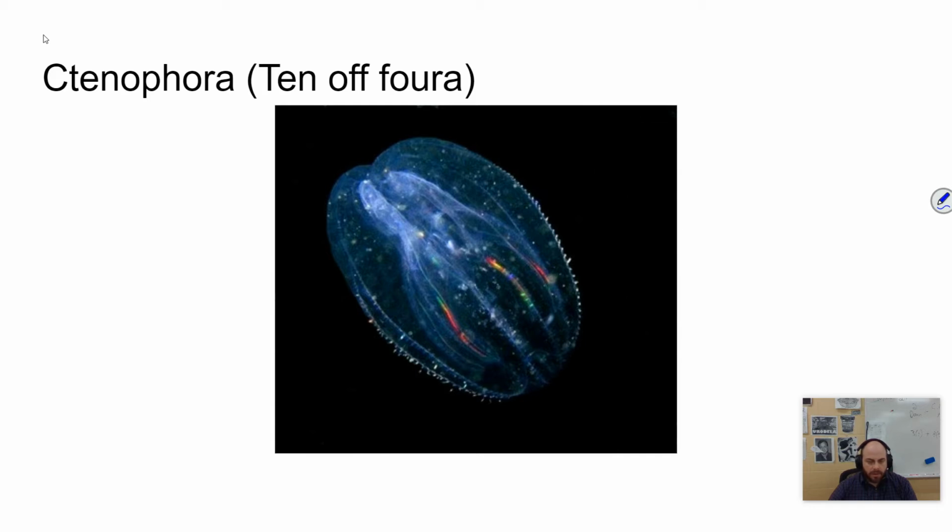All of these, but a few, are free swimming, and they have bilateral symmetry, which is a more complex trait, and they have two tentacles for capturing prey.